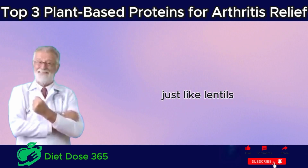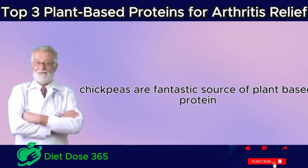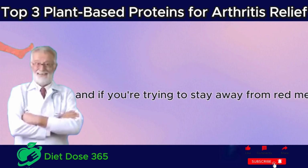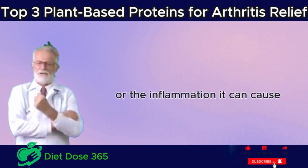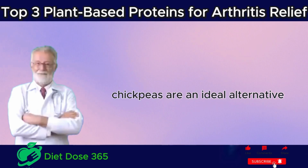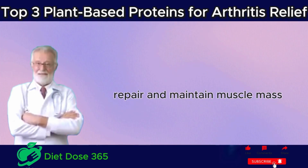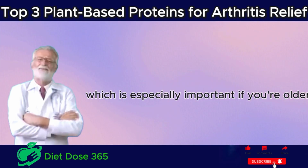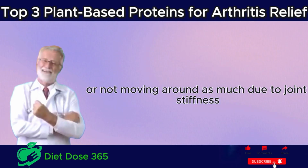Just like lentils, chickpeas are a fantastic source of plant-based protein. And if you're trying to stay away from red meat, either because of the saturated fat or the inflammation it can cause, chickpeas are an ideal alternative. The protein in chickpeas helps your body repair and maintain muscle mass, which is especially important if you're older or not moving around as much due to joint stiffness.